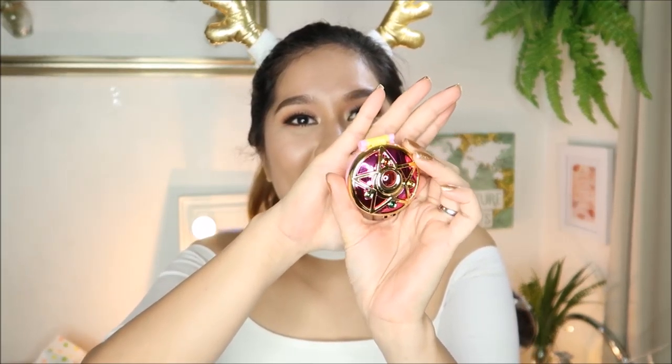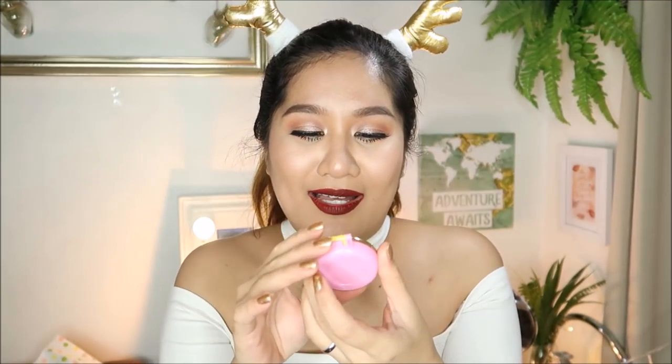So last but not the least is, it's not a makeup item. It's just a random thing. Ewan ko ba, medyo may slight obsession ako kay Sailor Moon. And nakuha ko 'to for, I think, 160 or 180 pesos sa Sanrio sa Megamall, may vending machine doon. And I'm just gonna show you what's inside. Oh my gosh. Moon Prism Power! Look at that. It's the Sailor Moon Compact.